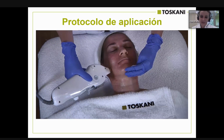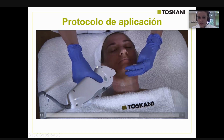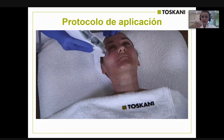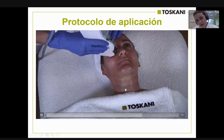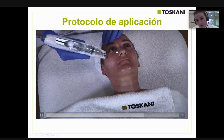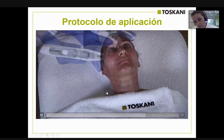So this part here, you can see that all of this part, we're working from the bottom upwards to be able to guarantee the toning of this area. So you can see as well that it's always going towards us. Otherwise, it is a bit forced. So you always move the device towards you. So you bring it around the eye area. You can see that we can work all around the eye area because it's not invasive at all.